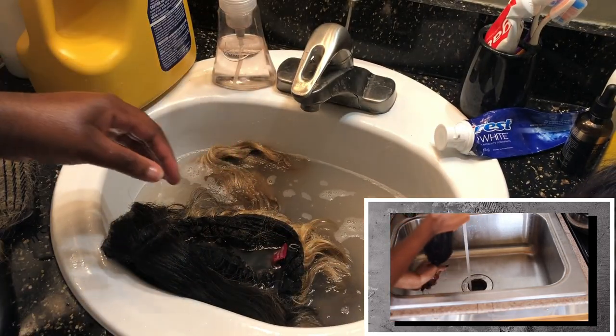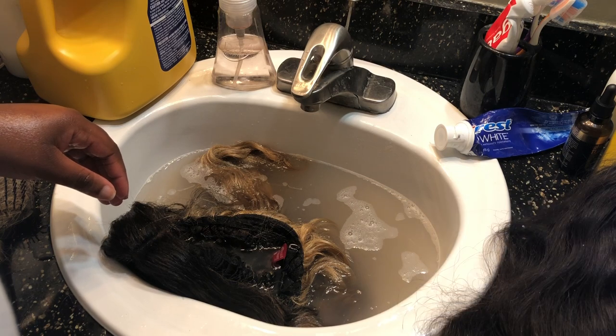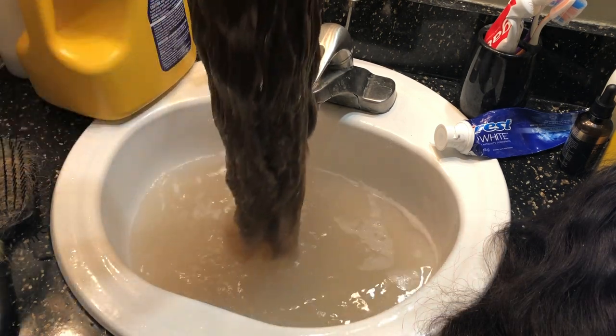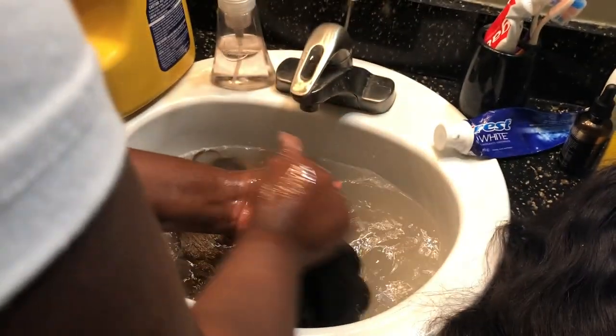I'm so tempted. Yo, when I was growing up, if you couldn't wash and scrub and do that, nothing was going on for you. Every child wanted to learn to wash and make that sound. I'm tempted to do that with this hair.